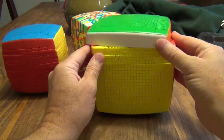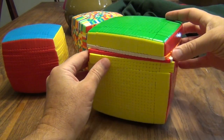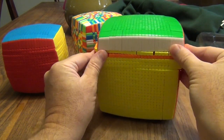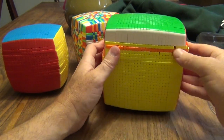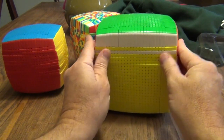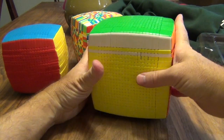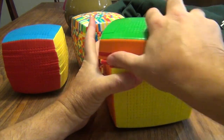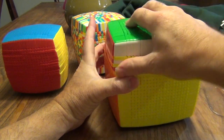So first layer here. Whoop. Second layer. Third layer. Actually, okay, I even got lost in so I see a little bit of separating in the pieces here, but so far it's pretty stable. I'm not being gentle with it. Next layer here, fourth layer, fantastic. Fifth layer, excellent.